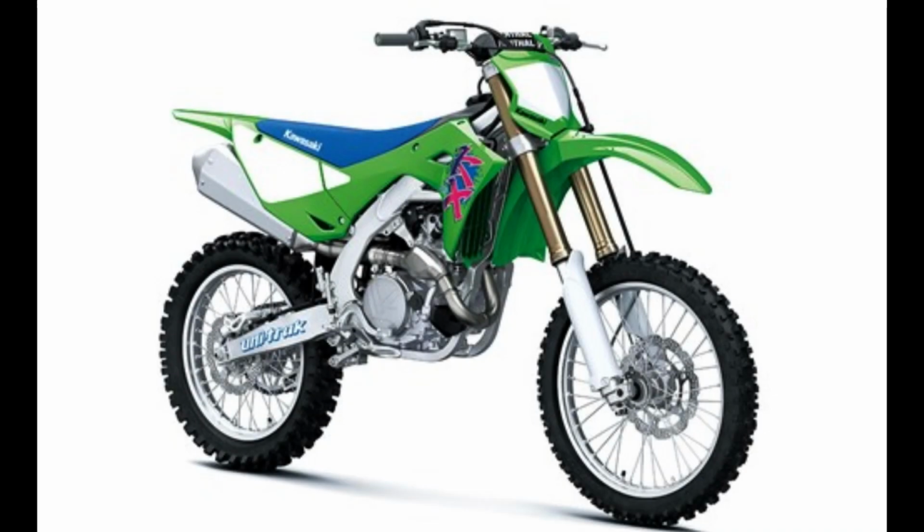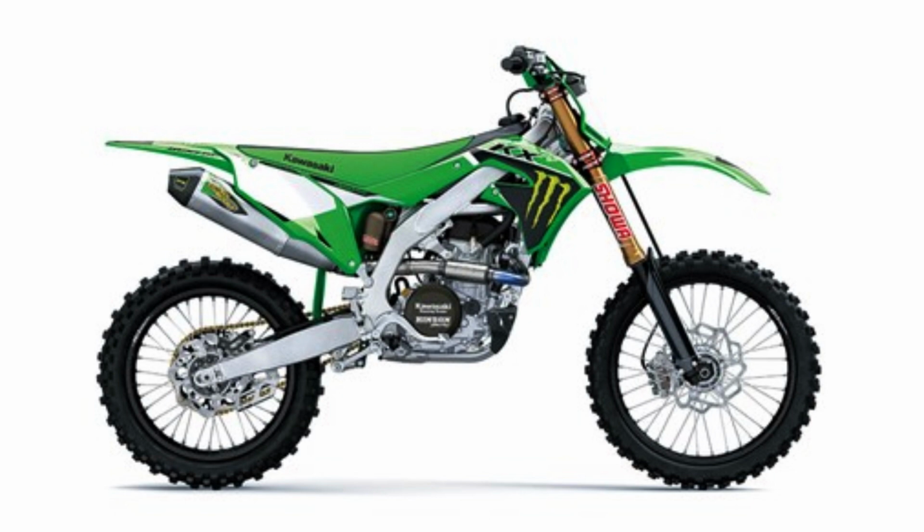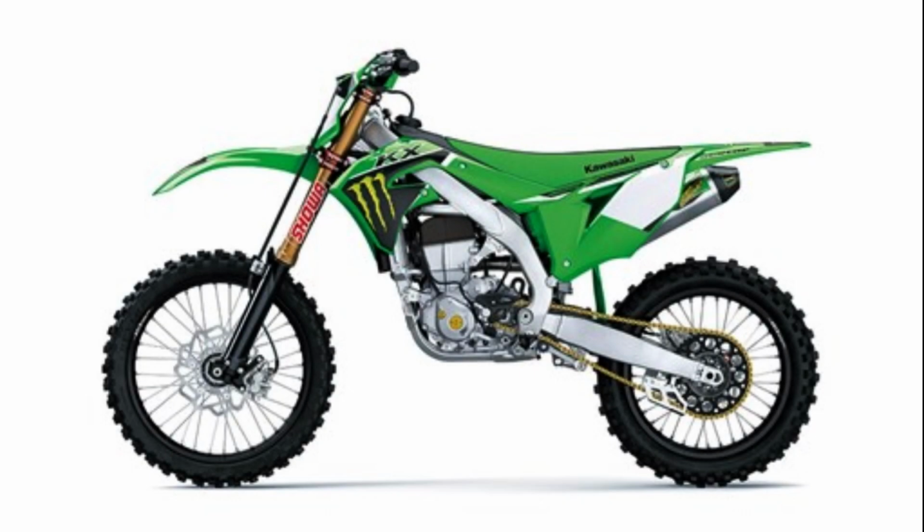No changes to the KX450 SR. This is still listed as a 2023 bike. Same specs as the KX450, except it weighs 5 pounds less and costs $12,700. That's it for the motocross.